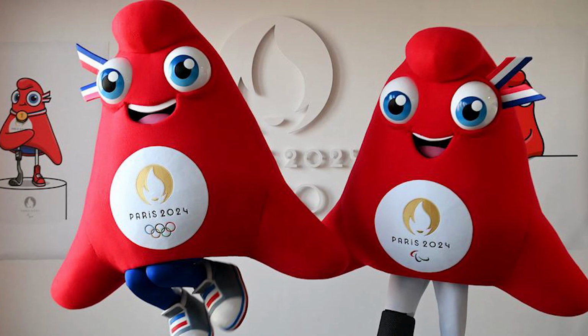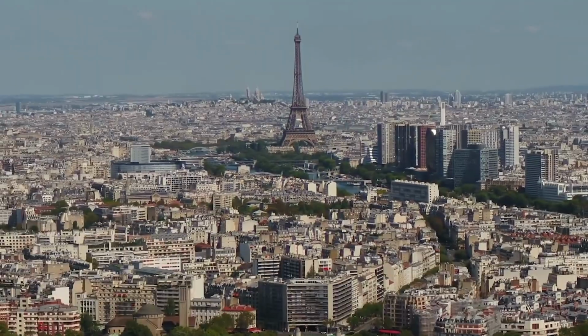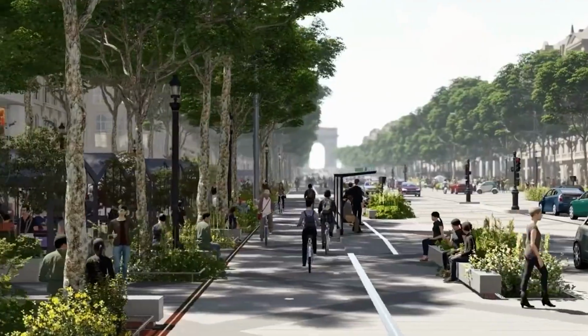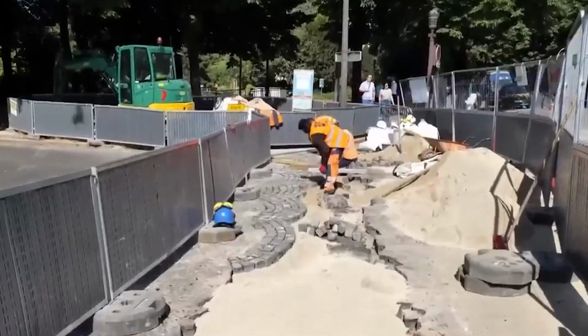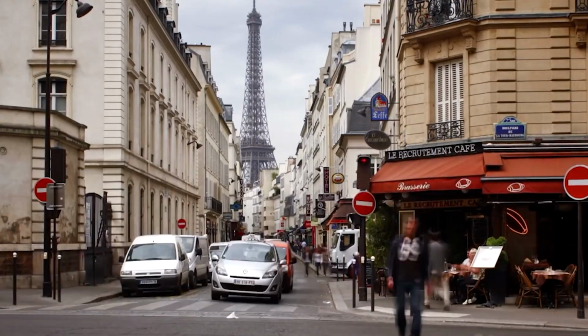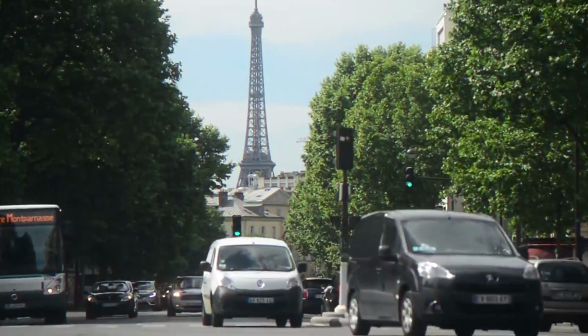And check this out. The mascots will be sporting the iconic Phrygian cap. But here's where it gets really interesting. The famous paved streets of Paris are taking center stage in the new look of the 2024 Olympics. If you didn't know, paving stones have been an important part of French urban life for ages. Like, they've graced the streets of Paris since the Middle Ages, becoming even more widespread with the introduction of the traffic systems in the 19th century.